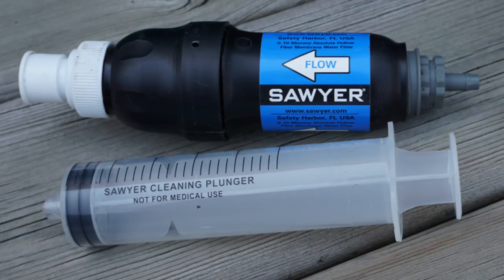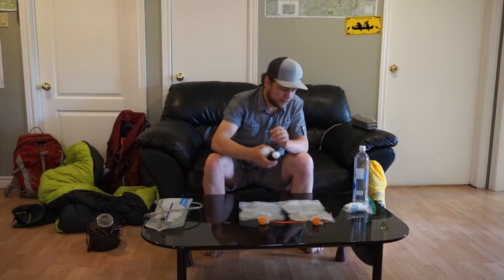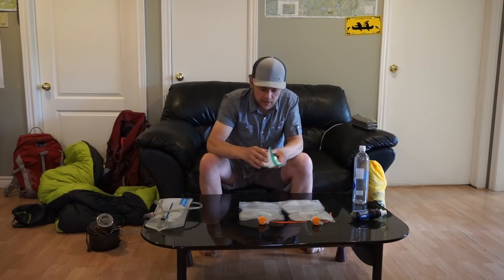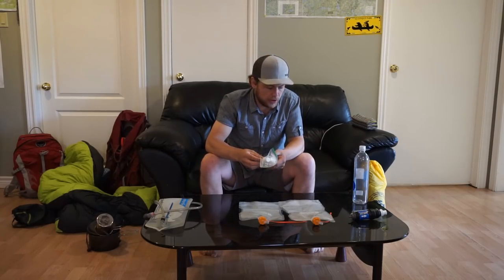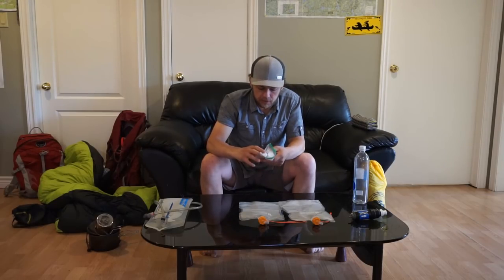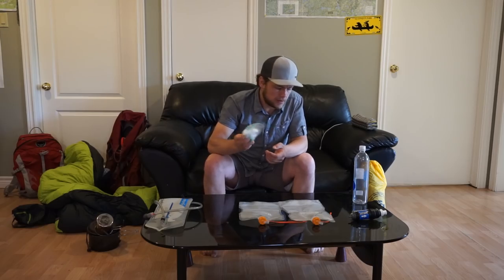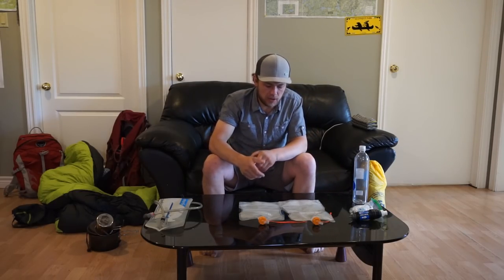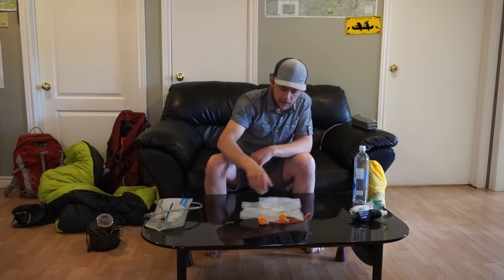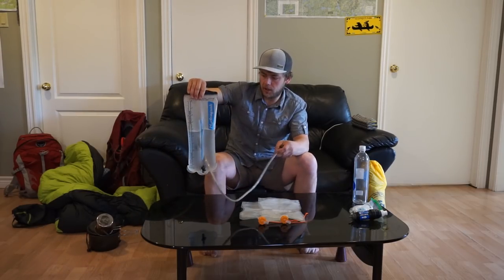My water filter is the Sawyer Original, very popular out on the trail, and this will be my syringe to backflush my filter, get all the dirt out of it. And next is for those questionable water sources, or you're near cows or something like that, and you just don't really trust just filtering your water. I also have the Pristine water purification system droplets here. Not a whole lot in there, but whenever I do need it, for those really questionable, sketchy water sources. And when I start the trail, I'll be carrying my Hydro Pack 3-liter water bladder.